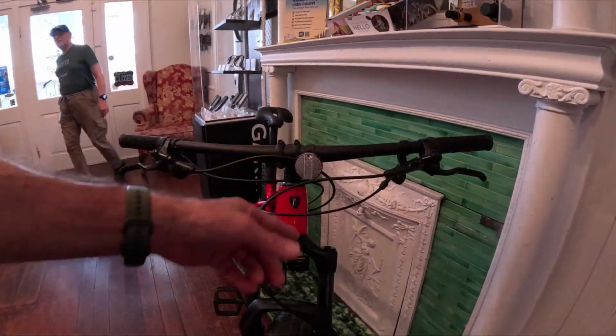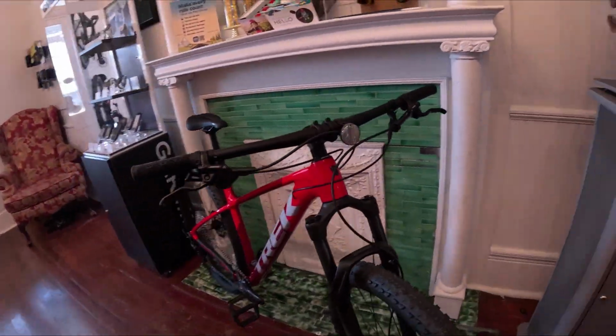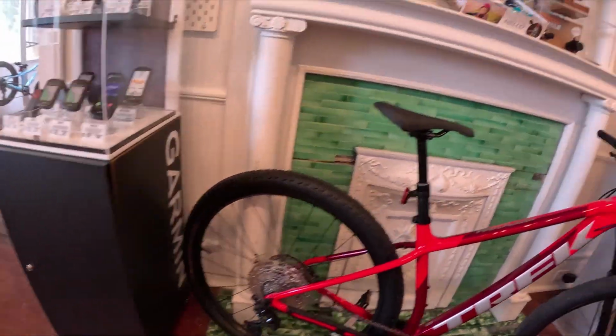And MT 200 brakes. There's a 2-piston brake caliper on there. Covey rims, aluminum rims on it. I guess everything is in.